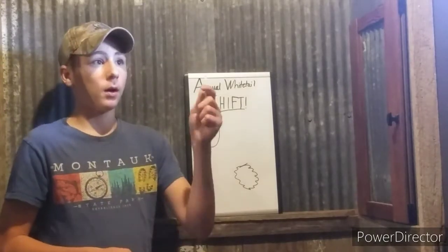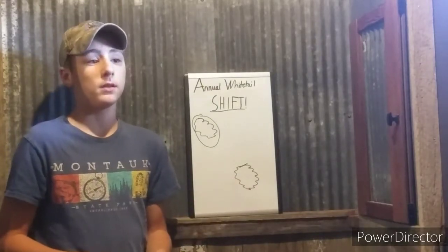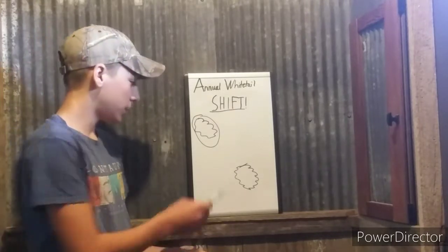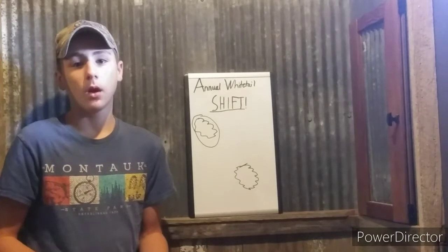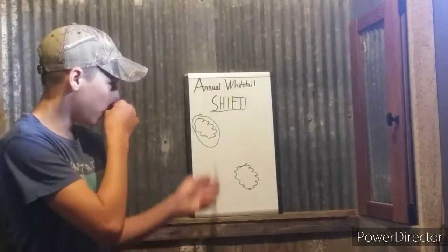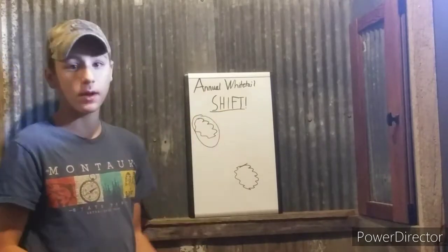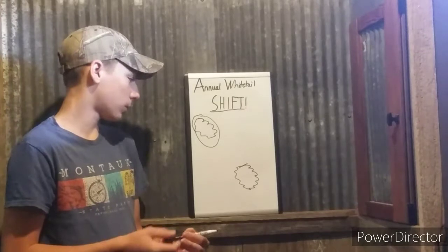But it's okay if you get pictures during the summer, just not as much as you would during the fall. Like my target buck that I've talked about, he's been on there about every month, which is a really good sign, and means he will most likely be here during the hunting season. But what the annual whitetail shift is, annual means every year, so they do this every year. They go to their summer spot and then they go to their winter spot.